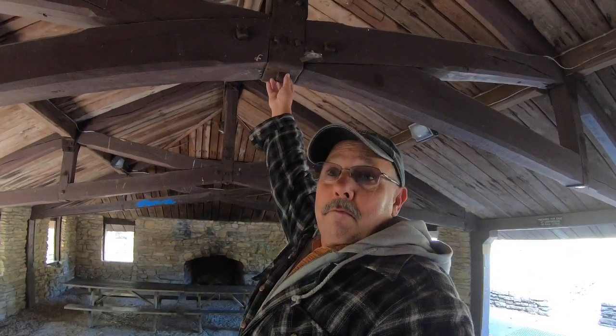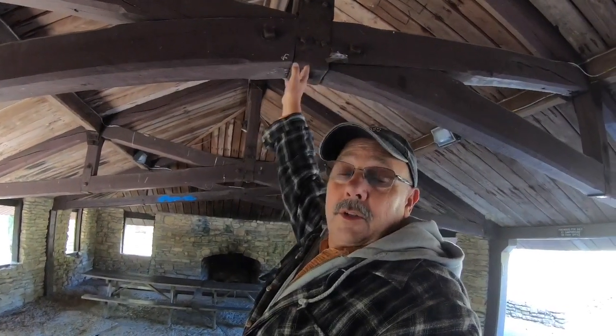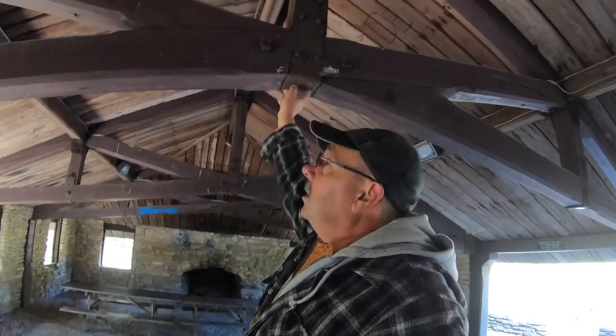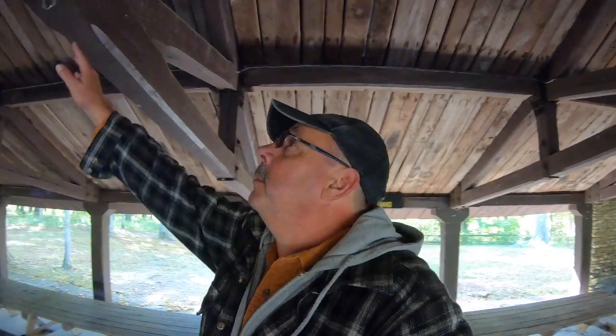Let me see if I can hop up on this table here. You can see here on this beam, they had these metal brackets that they formed here. So those would have been forged by hand and put together, and you can see the bolts that go through there. They've got the same thing in the corner over there. So this is really interesting to look at, and the different cuts and the beams.